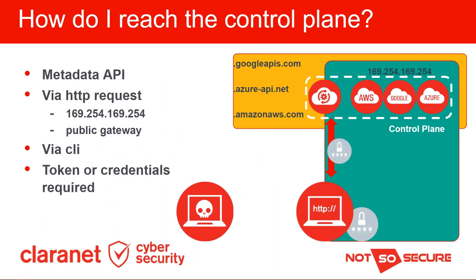So how do we reach this control plane? Through compromising a data plane asset. Well, the control plane itself is accessible internally at the IP address 169.254.169.254, and that is the same across all three major providers. We can also access it through public gateways. We can access it through the command line interface, but to do any of these things, we will need a token or some valid credentials.